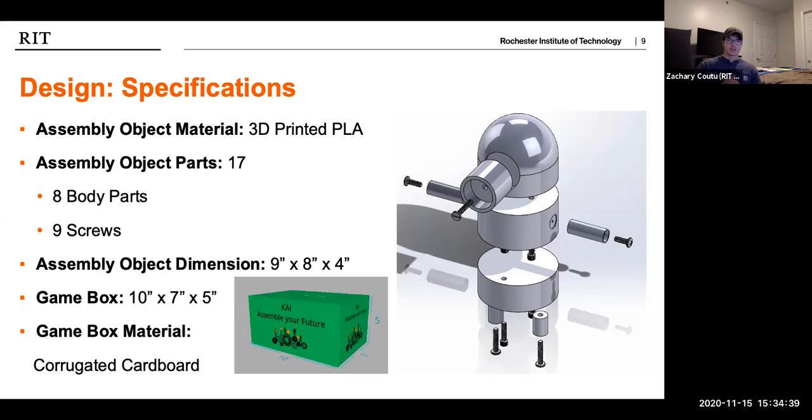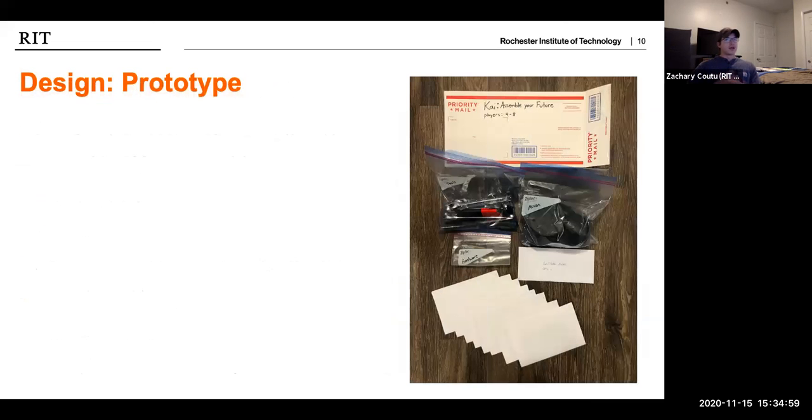So then we moved on to the game box. And this is just your standard corrugated cardboard box. You can see in the image there, we have our logo for Kai on 4 sides. And it's sized correctly and optimally to fit all of the different components for the game.